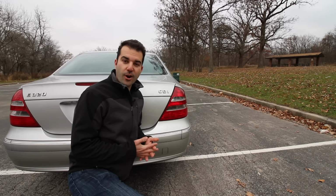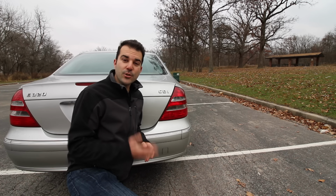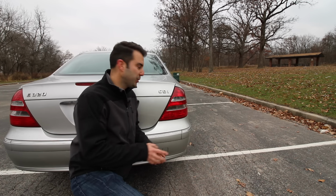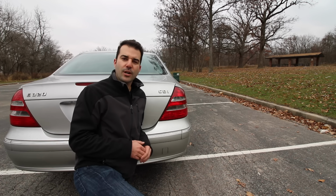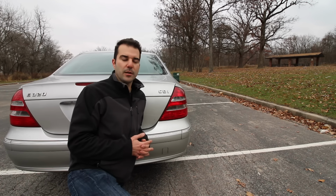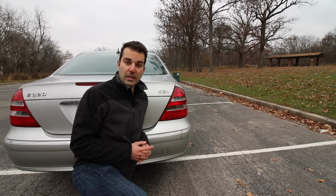Now, if you think that this car looks exactly like a gas-burning base model E320, you'd be correct. The only distinguishing feature telling you that this car has a diesel engine is right here where it says CDI. And if I'm incorrect about that, if there's other things that would let you know this car is a diesel, make sure to check out the comment section down below, where there is no doubt going to be a few diesel gurus that are going to be correcting me throughout this entire video.